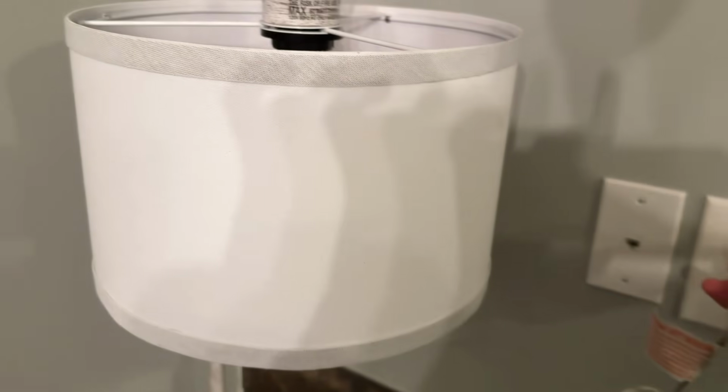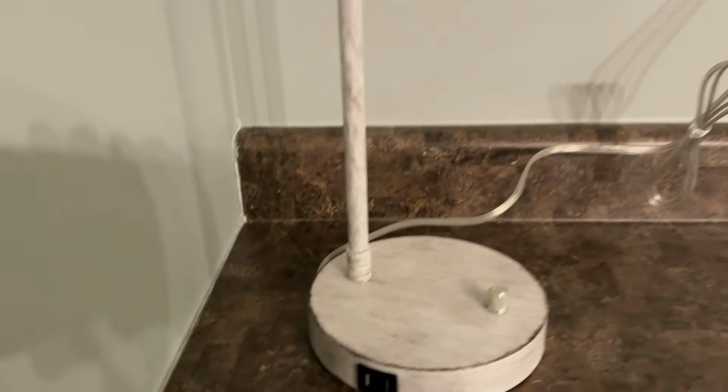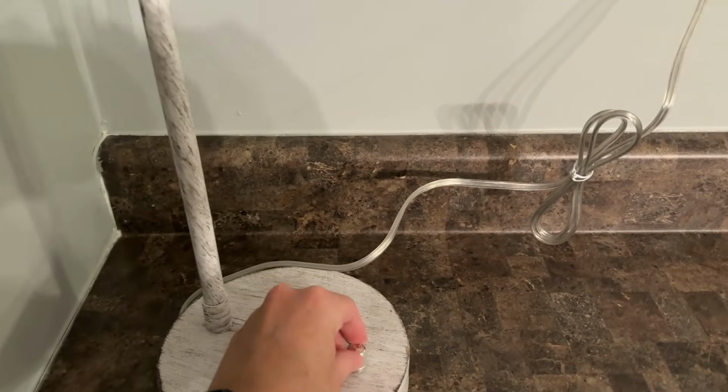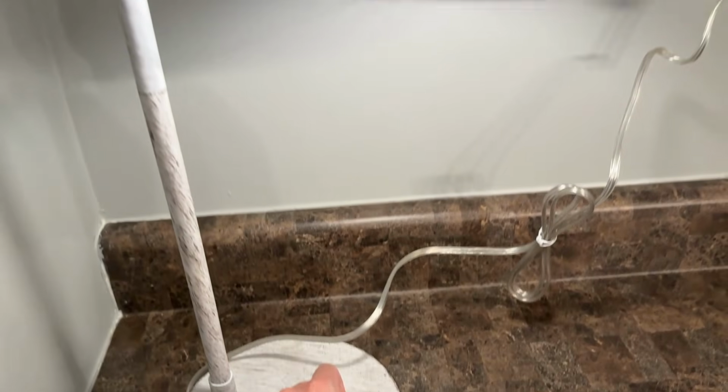I grabbed this off of Amazon, so I'm going to plug it in and make sure he did it correctly and everything works fine. This has a USB plug in here, so that's gonna come in handy. And then it should, if I turn it on, there we go.